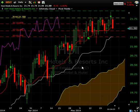We do have Tenkan-sen above Kijun-sen. We have both of those lines above the ascending Kumo, so nothing bearish about that trade at all, but one that just doesn't offer a lot of momentum, so nothing wrong with just taking some profit there.